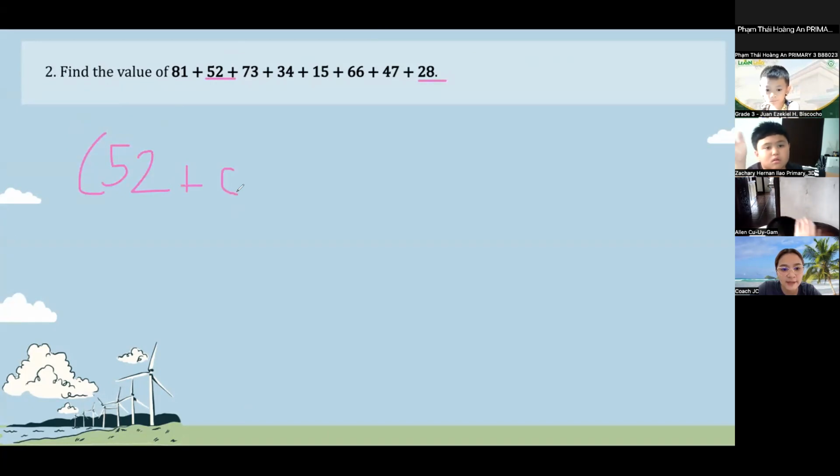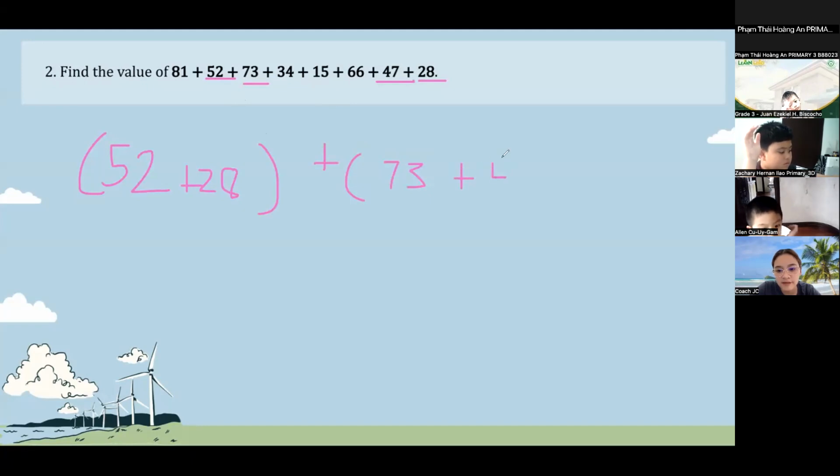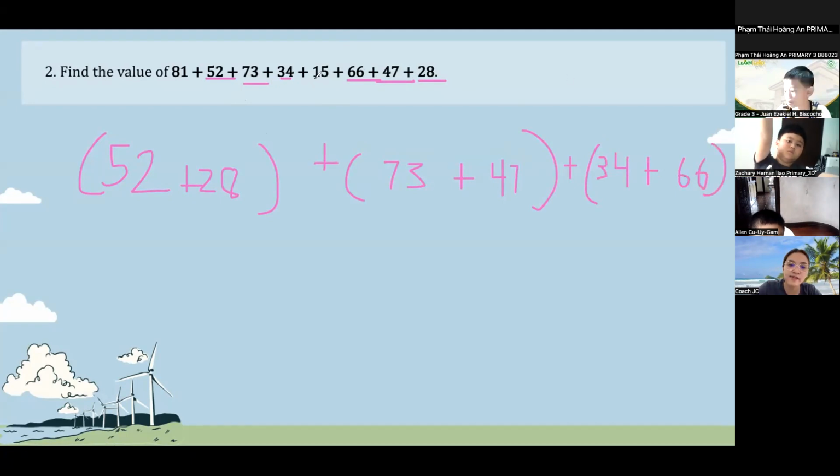52 plus 28. And then what else? We could have 73 and 47. So if it ends with 2, we pair it with something that ends with 8. If it ends with 3, we pair it with something that ends with 7. And if it ends with 4, we pair it with something that ends with 6. So now we have 34 plus 66. We don't have any other pair for 15 and 81, so let's just pair them as 1. So 81 plus 15.